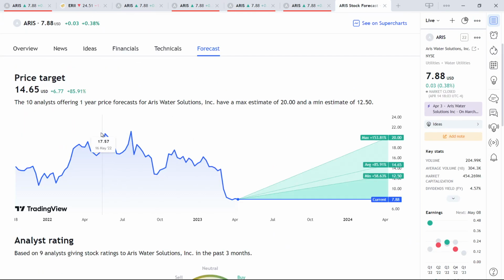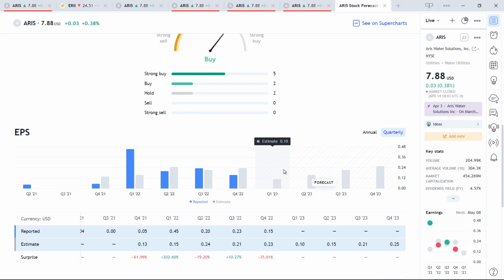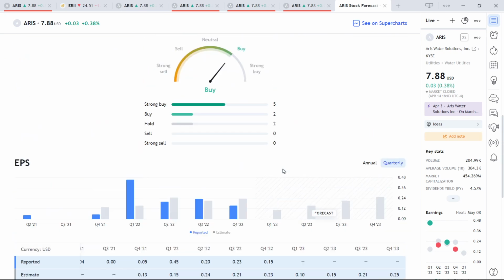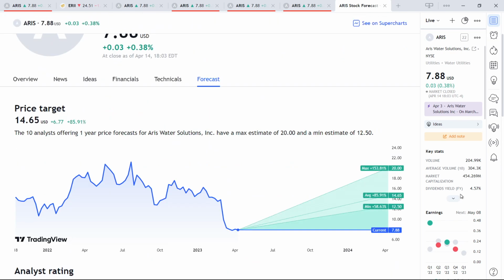Looking at analyst forecasts, there are 10 analysts with a 1-year price target. They are all bullish. The average is 86% above us. They are very bullish. This is a very oversold stock on the technicals, but also here on the fundamentals. So yes, there's value here. The yield here is 4.6%, so you do get a pretty decent yield as well.